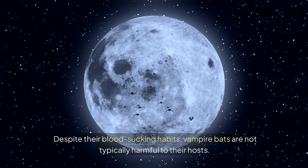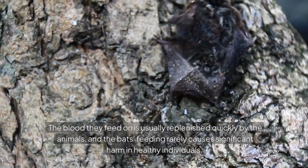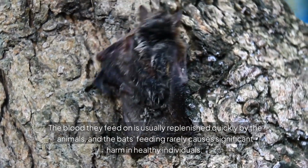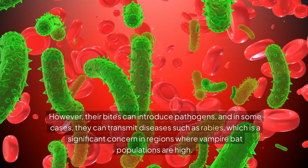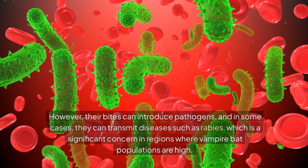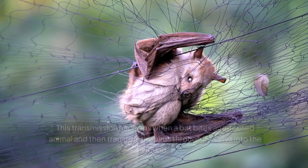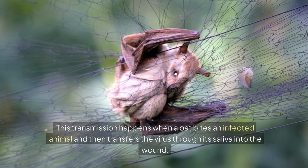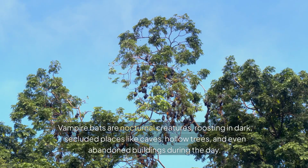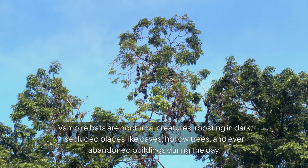Despite their blood-sucking habits, vampire bats are not typically harmful to their hosts. The blood they feed on is usually replenished quickly by the animals, and the bat's feeding rarely causes significant harm in healthy individuals. However, their bites can introduce pathogens, and in some cases, they can transmit diseases such as rabies, which is a significant concern in regions where vampire bat populations are high. This transmission happens when a bat bites an infected animal and then transfers the virus through its saliva into the wound.